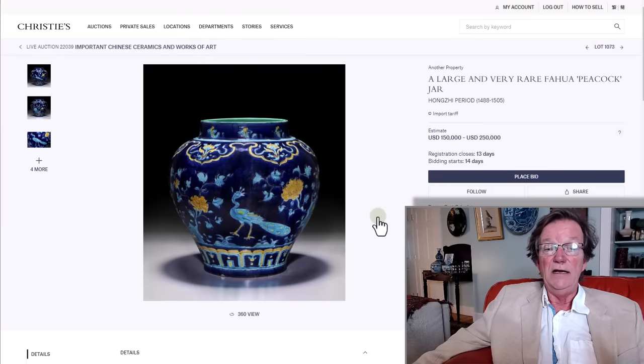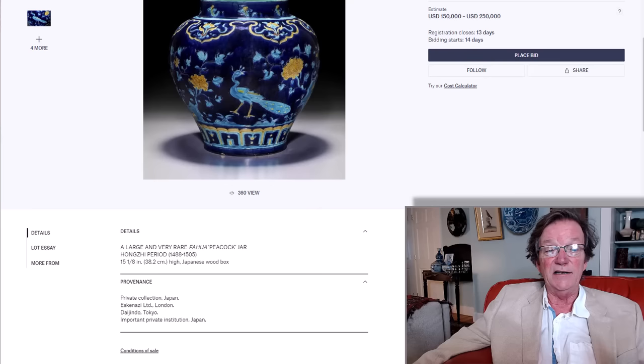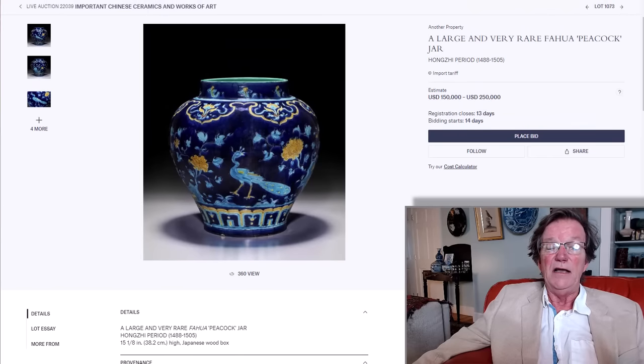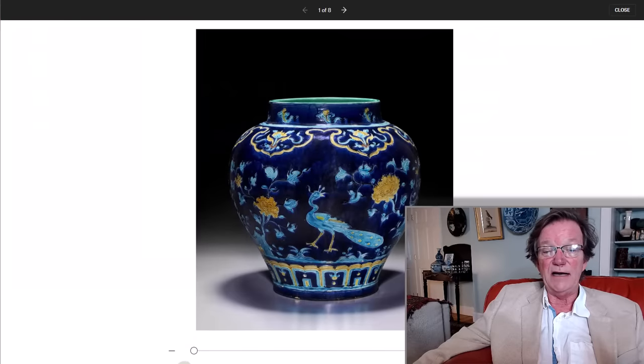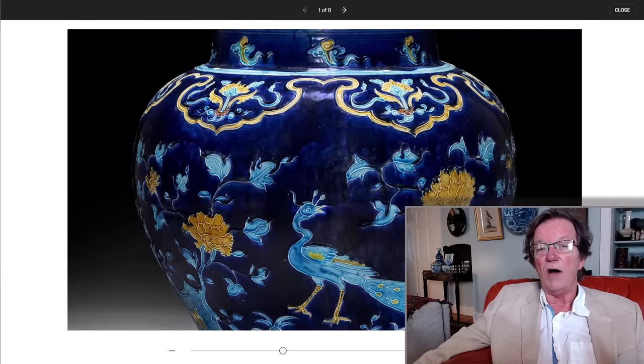Who knows? And then this, the Feihua jar. Feihua jars turn up all the time. This is a Hongxi example. It had been through a series of pretty good dealers over the years, including Eskenazi, Jinjindo in Tokyo, in a private institutional collection in Japan. But you see Feihua jars turn up. They made lots of them in the Ming Dynasty, but not many of them are like this one. This one has a gem-like quality to it.